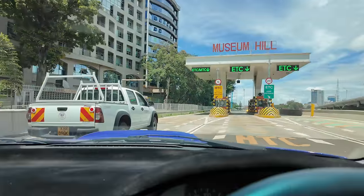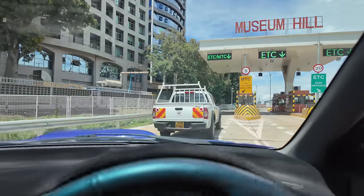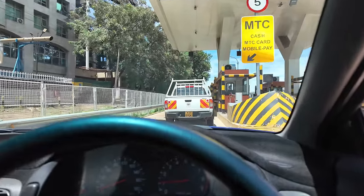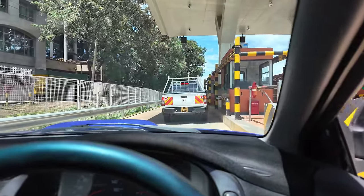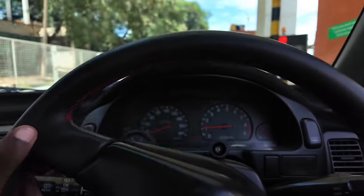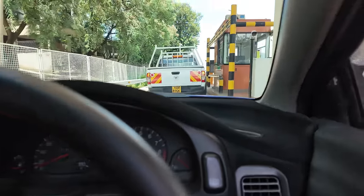Oh, this car does not have ETC. The number of times we use this road. This road at least 10 times a day. That's when we're vlogging and driving around. But it's very efficient. It's quite helpful.